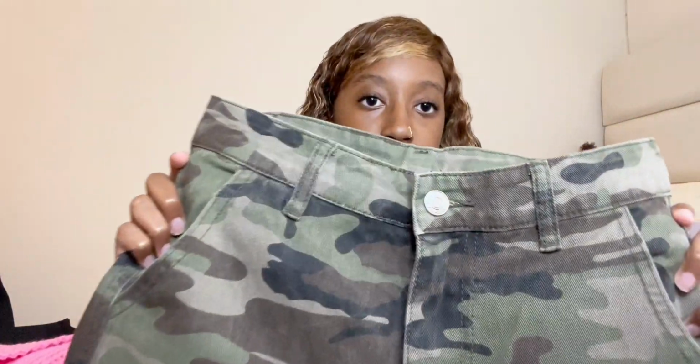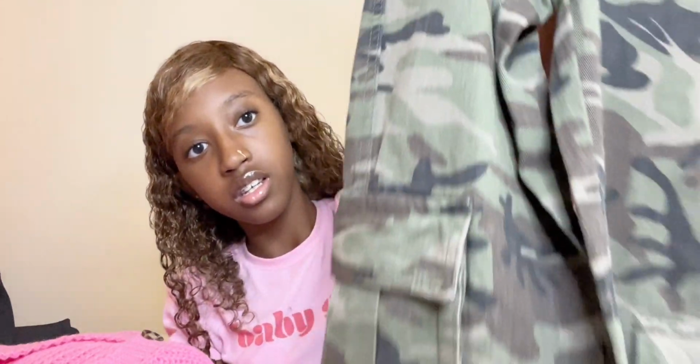Next, these really cute camo cargos. Literally everything. If you think otherwise, then you're weird. Actually, you're free to your own opinion, but these are everything. These are so cute. I could wear them so much. My pile looks like it's ready to tip over. Next.